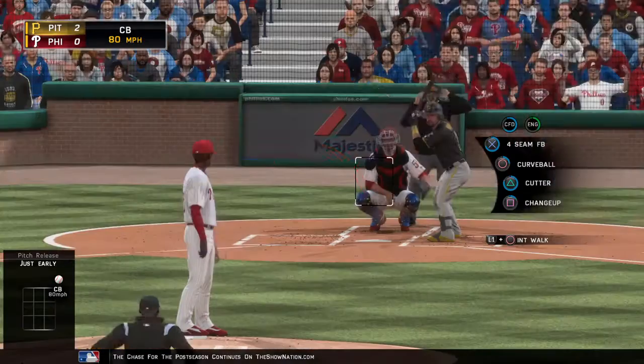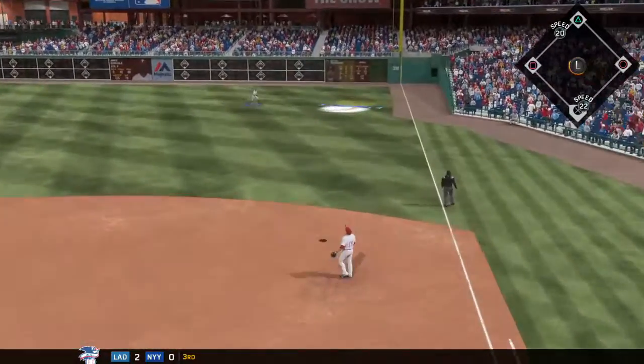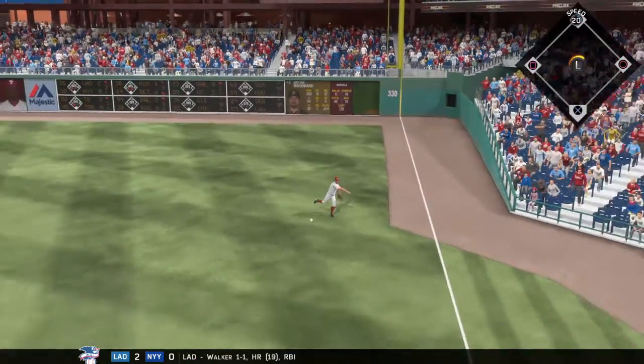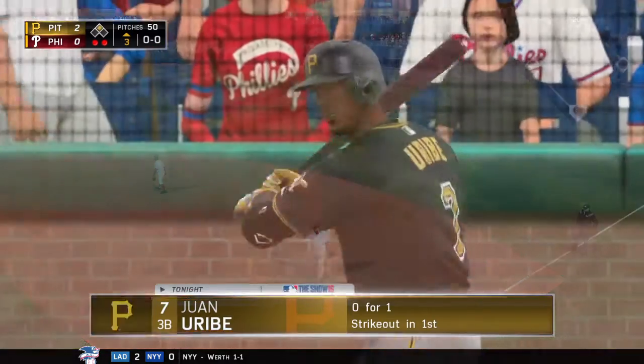Now this is up and in, and I don't think he likes that location much. It's ball 1. Heading out towards shallow right. Pence in a few steps as he takes it. 2 down. And no tag at second. He'll head back there with 2 away now.